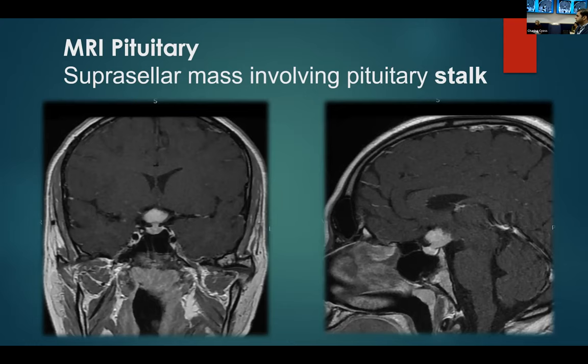Okay, and then there's a quick question here from Zoom, which is, how often does lymphocytic hypophysitis present with a suprasellar mass like this? Unusual, isn't it? As a mass, it's unusual. Obviously, it's normally a thickened stalk. I don't think it's a craniopharyngioma. I've not seen a CT scan, but it's not cystic, and there doesn't seem to be any calcification on it.